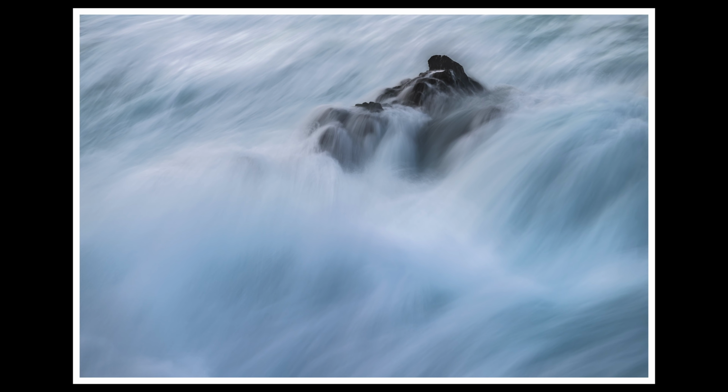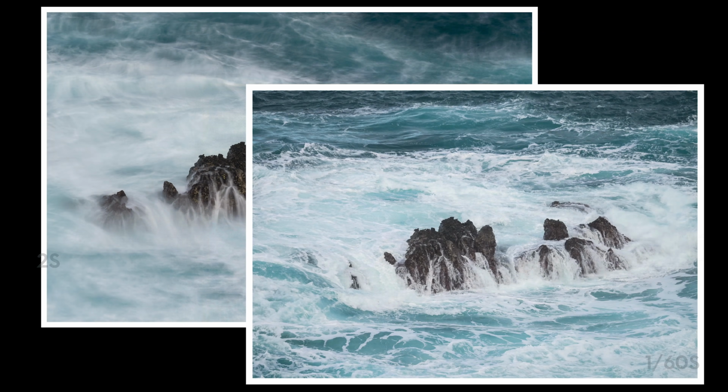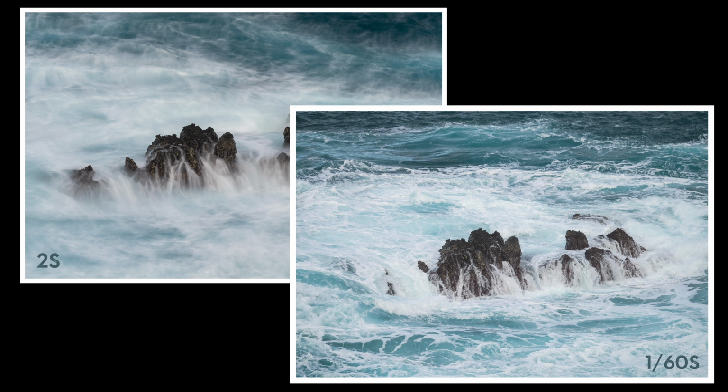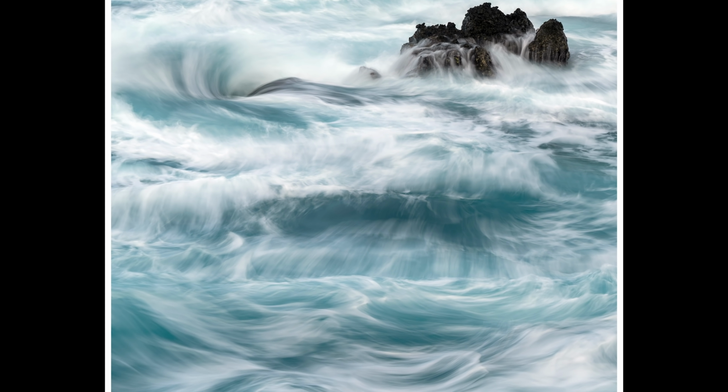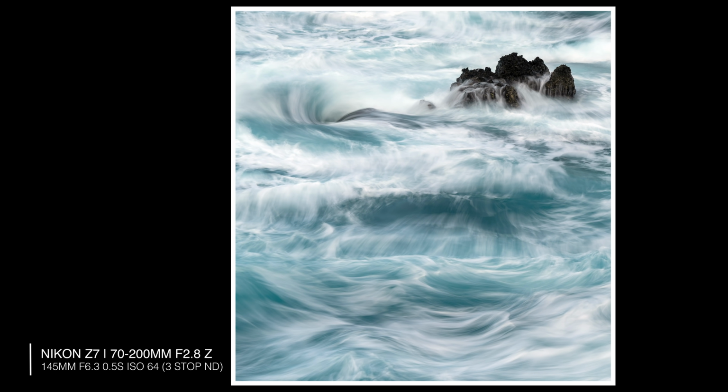And I like this. I like the textures in the water. If you go much slower than this, then it can look a bit messy like this shot. And if you go faster, then you can get something like this, which I feel is not as soothing. It doesn't really tell the story of those moving waves so much. So for me, starting at 1/2 a second is a good bet for those shots where water is changing direction. Now you can use that for anything, so don't just use it for that, but that's what I tend to use it for.